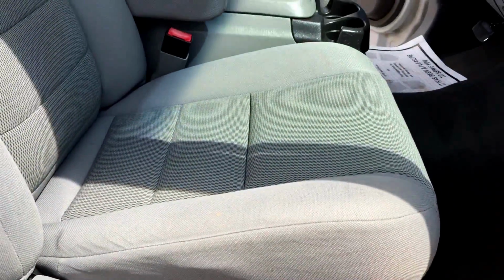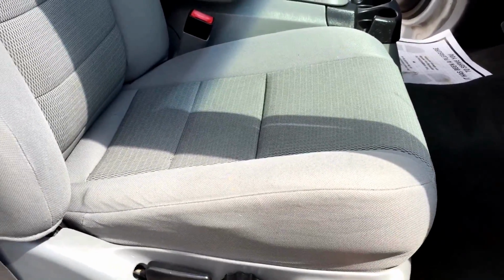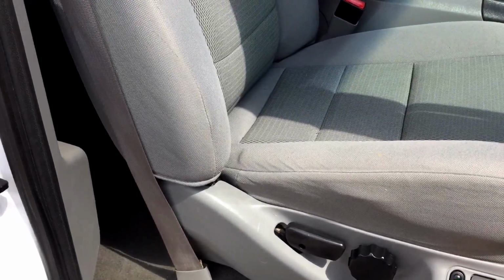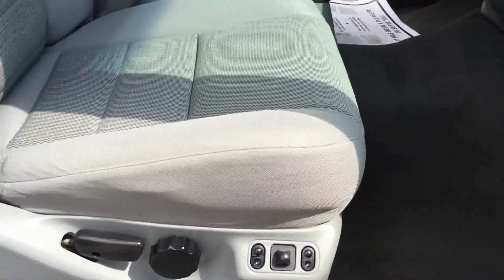You have a power passenger front seat, which is kind of rare. Forward, back, up, down, tilt forward, tilt down, tilt up, tilt down. There. That all works. There is no manual. Little scratch here.